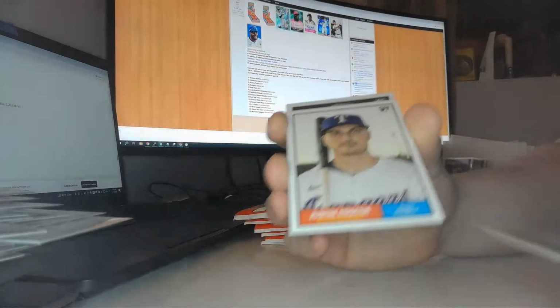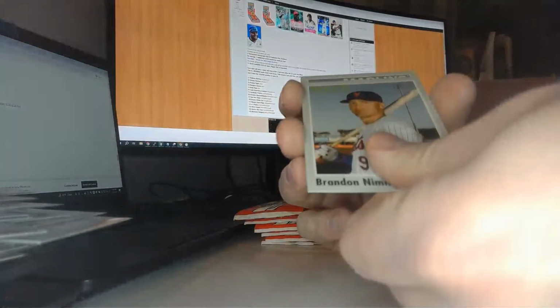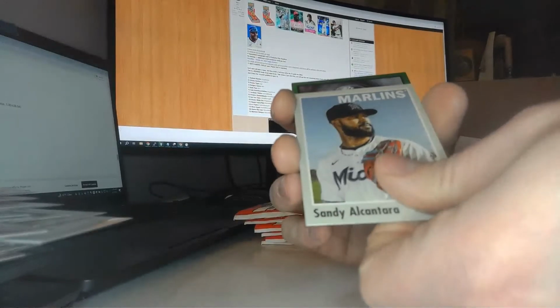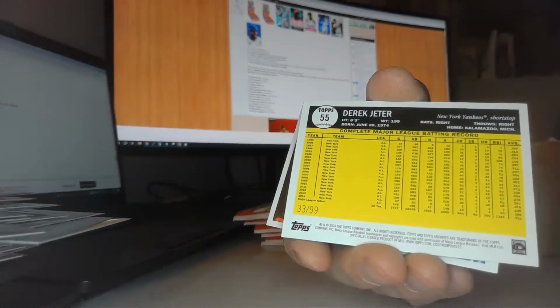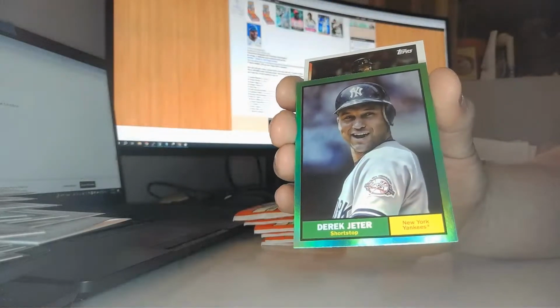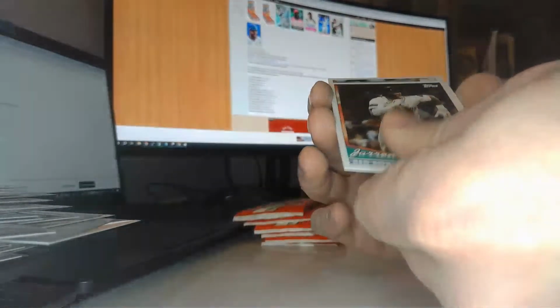Ketel Marte, Justin Foscue, Ronny Mauricio, Brandon Nimmo. Looks like we got another green foil coming up. Sandy Alcantara, and a green for the Yankees, Derek Jeter. Nice looking Jeter. There you go, Steve. That's a nice one. Number 33 of 99 for the captain. There you go. As I drop my penny sleeve. Jarren Duran and Matt Olson. So I got two greens, one auto, and one really nice Jeter. Must be one of the top 5 veterans you can get in the whole product. Or not veterans, but Hall of Famers.